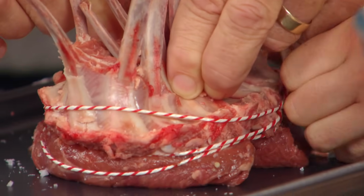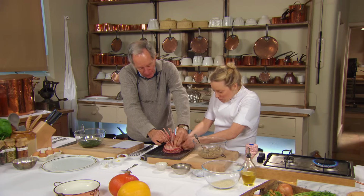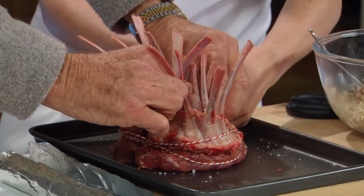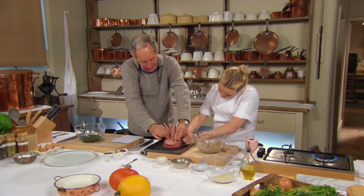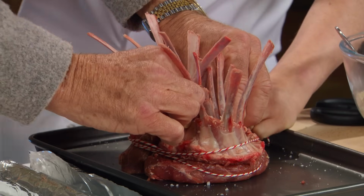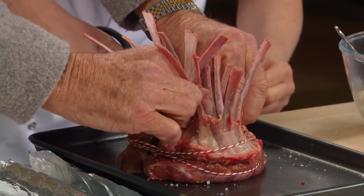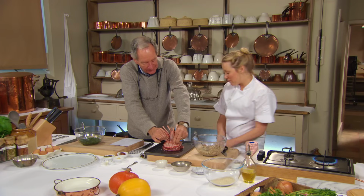Once it's cooked, will it stay in this position, or when you cut the string, will it all fall apart? It will hold its shape a little bit, but we have 2 racks of lamb that we're connecting together, so it will release a little bit. And then once you carve it, it will, obviously. It's very grand, though, isn't it? It makes a wonderful impression when you wheel it on. Well, it's quite royal, isn't it?